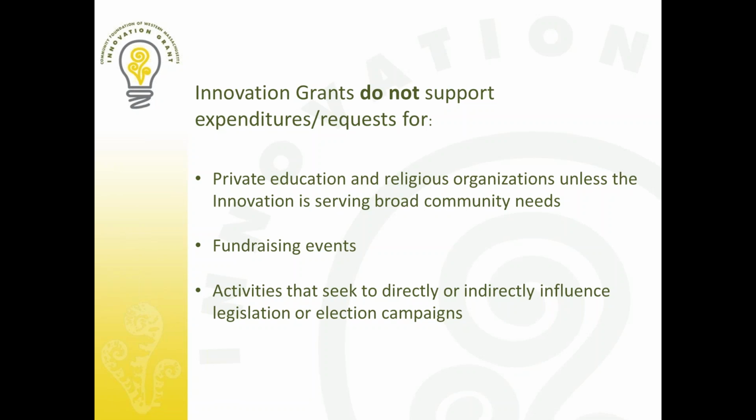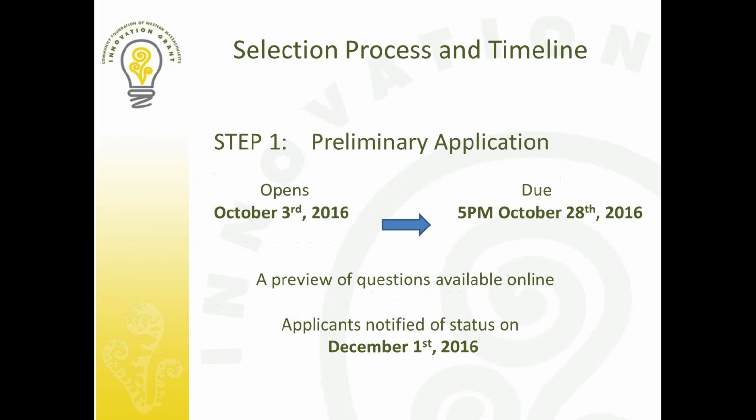Innovation grants do not support expenditures or requests for private education, religious organizations, unless innovation serves broad community needs. It does not support fundraising events or activities that seek to directly or indirectly influence legislation or election campaigns.